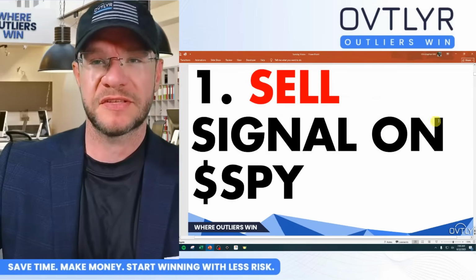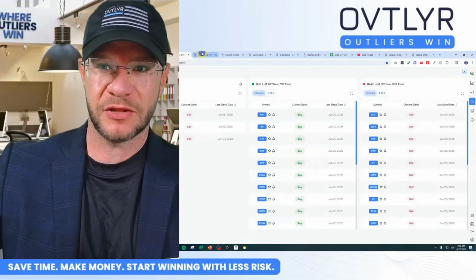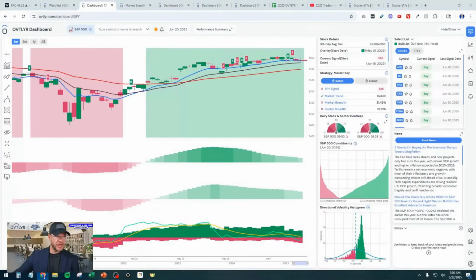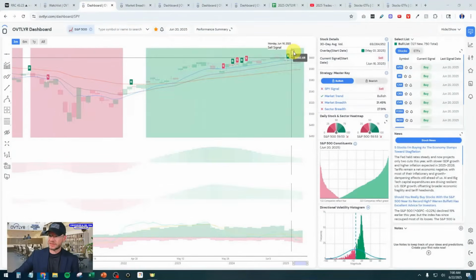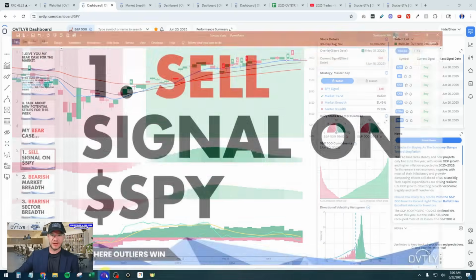So first, we have a sell signal on the SPY in Outlier. So let's jump into Outlier real quick and take a look at that. We're looking at the S&P 500, which got a sell signal here on June 16th. Now, a sell signal doesn't necessarily mean that things are going to crash, but it does mean that risk is elevated right now. You probably understand that. And Outlier is trying to tell you that now is the time to be risk off rather than risk on.